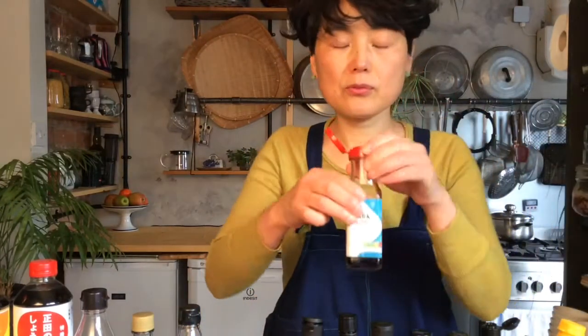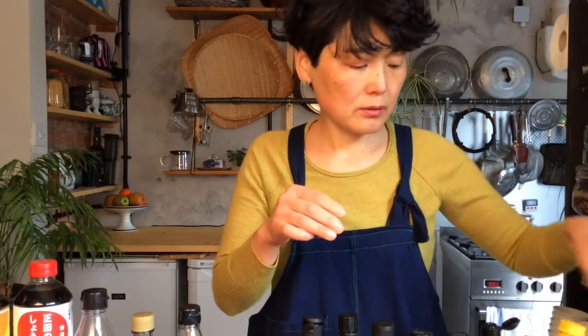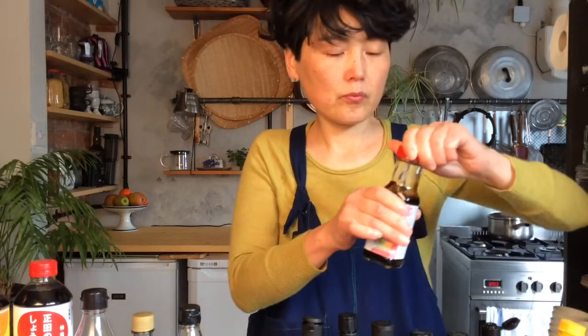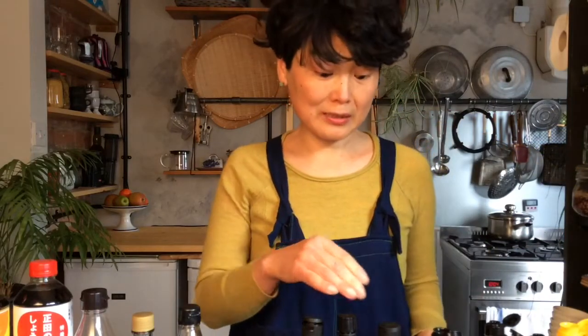All right, let's get tasting. There are more than 300 kinds of aroma components found in naturally brewed soy sauce: floral, fruity, smoky, caramel, and many more. Those complex aromas help to reduce the unpleasant smell of foods, such as meat and fish. Wow. This is very bitter.